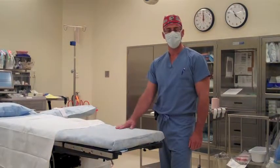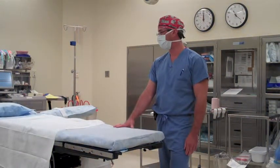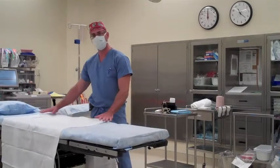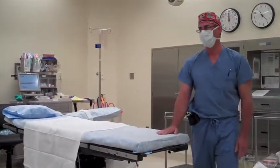Okay, fantastic. Well, welcome to the operating room, everyone. Here we are inside. I want to give everybody a feel for what the actual operating room looks like. This is the operating room table where you'll be able to rest and put your head down and go to sleep. So I'll be able to do my thing.